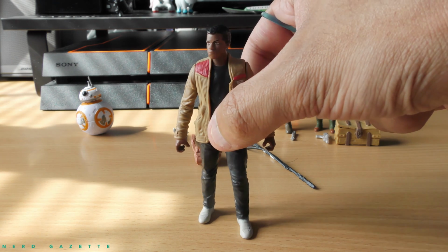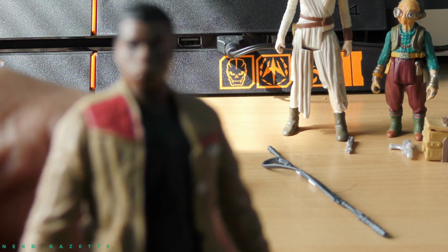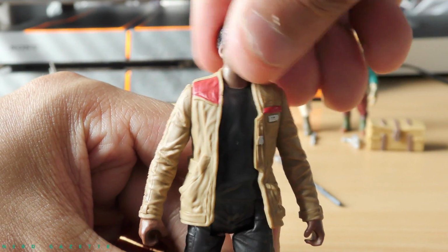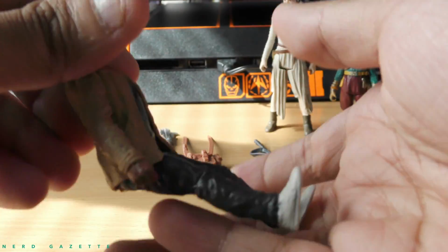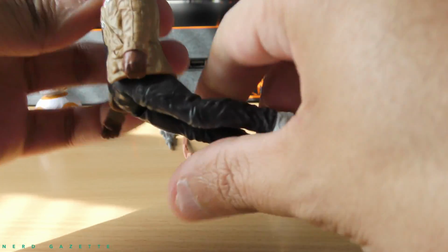So Finn's pretty nice, a nice sculpt too. I have nothing against this figure. I mean, it looks really nice if it can focus. There you go. His head rotates all the way around. Same with the arms, the legs. He can kind of sit, not a comfortable sitting, maybe against a counter or something.